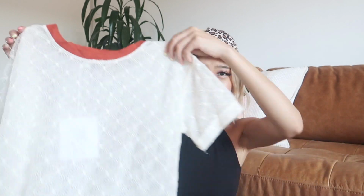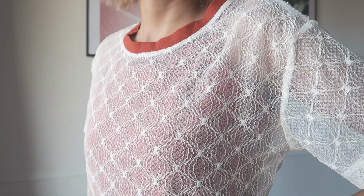So this next piece that I got, I'm actually not really in love with. It is this lacy baseball type tee right here, and it also came with a tank top, so you layer it underneath. This reminds me of a top that I used to have in high school or something, or middle school, I don't know.